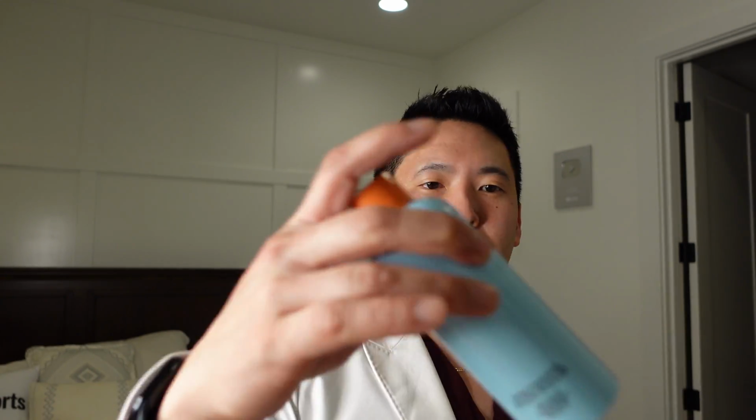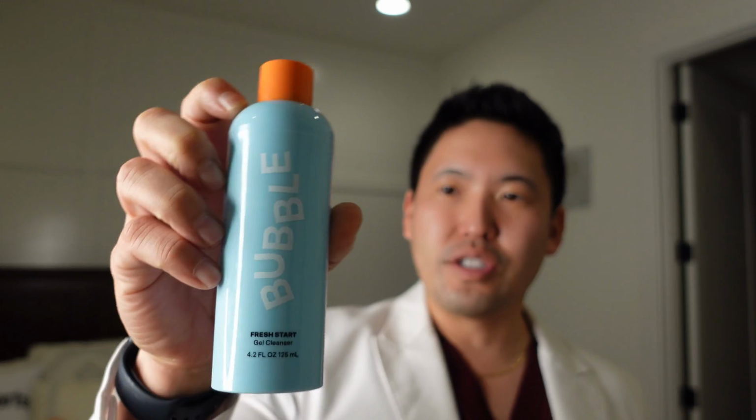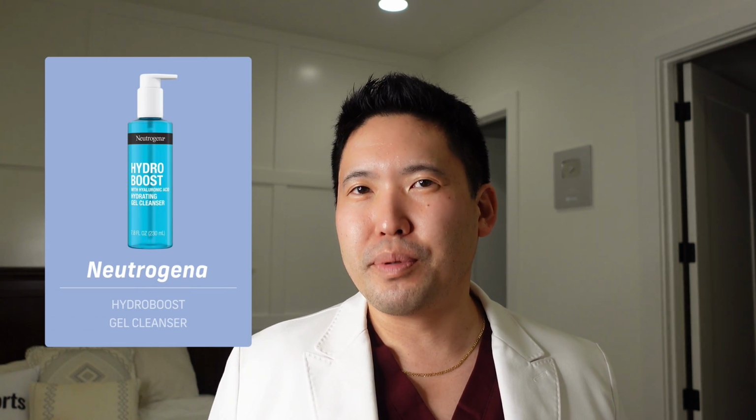So first would be the Bubble Fresh Start Gel Cleanser. It started off really nice gel cleanser. Gel cleansers I typically say are good for patients with oily skin. The gel is just really nice at picking up excess oil. Another gel cleanser that comes to mind that I think is really well done is Neutrogena's Hydro Boost Gel Cleanser. That one I use a lot, right? I have that at home.